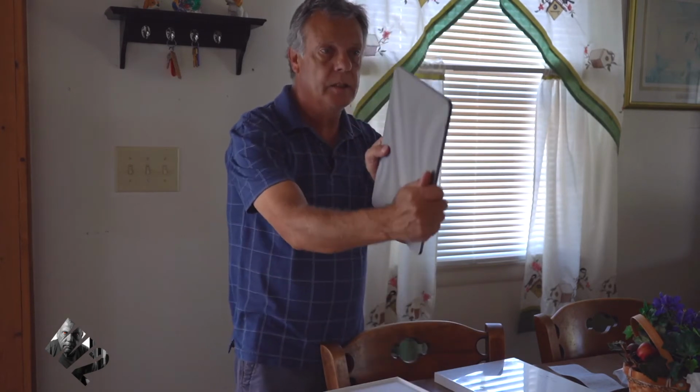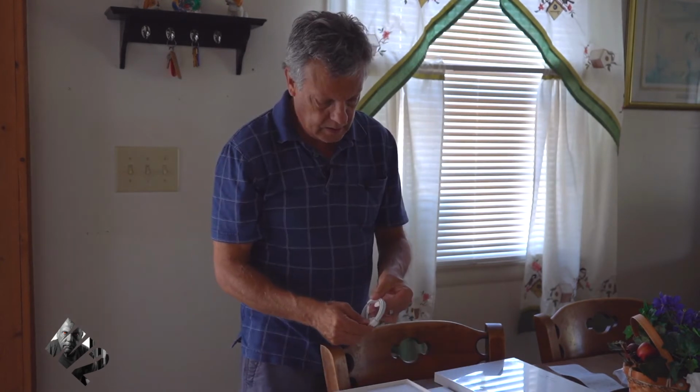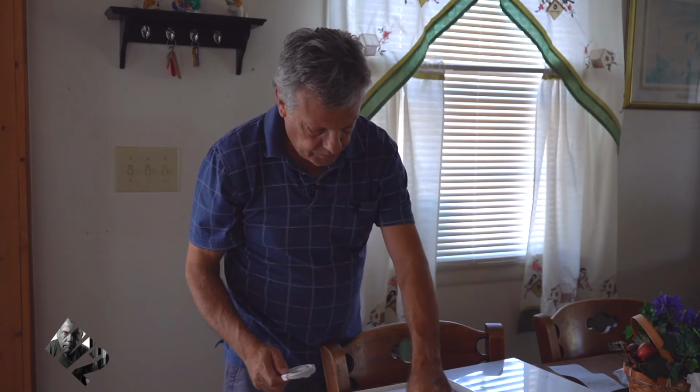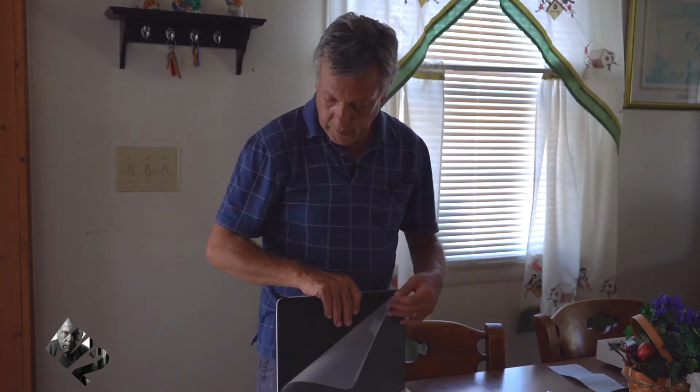And that's a lot thinner than I thought it was going to be. And power adapter. So you can leave down in the comments how many times you've actually watched somebody unbox an iPad Pro 12.9 inch 4th generation.